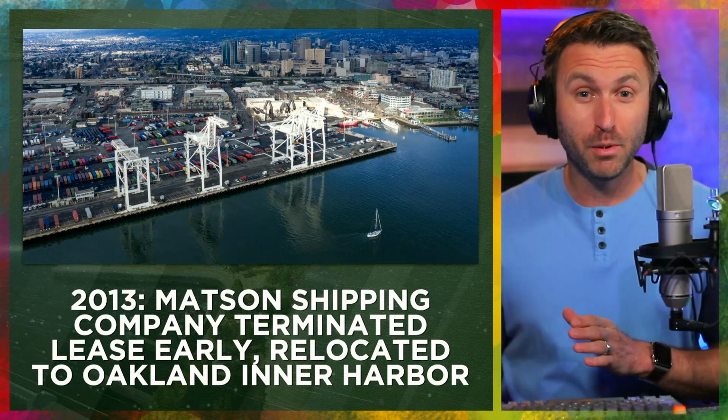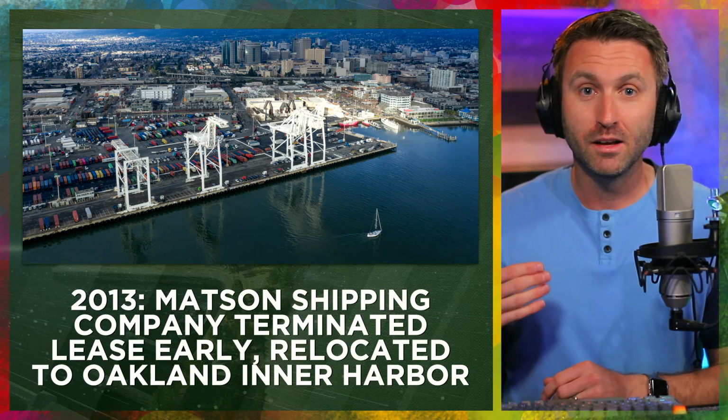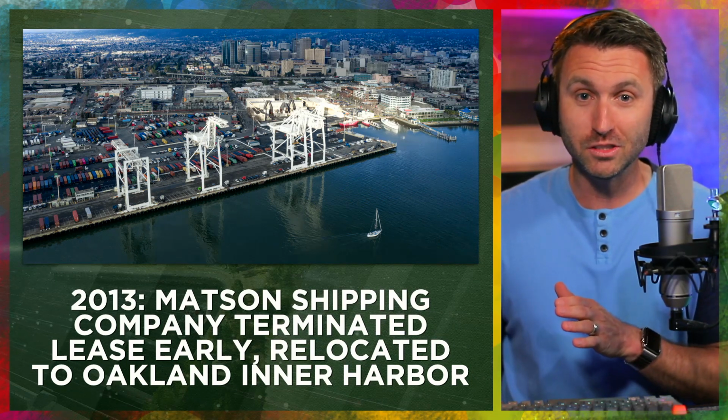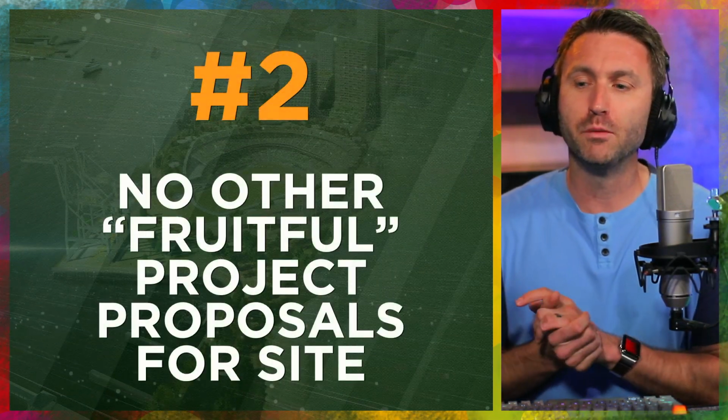So the BASIN shipping company, like I said, up and left. They relocated to a different spot that accommodated their business better in Oakland's Inner Harbor. So that just goes to show you this site has not been used to load or unload ships in almost 10 years. Which brings us to point number 2.